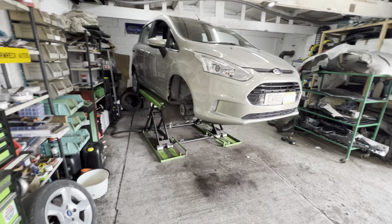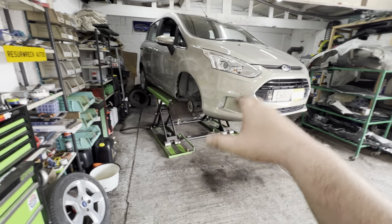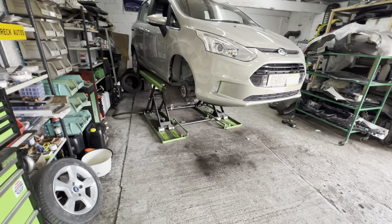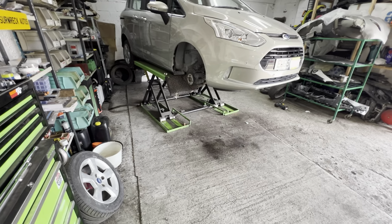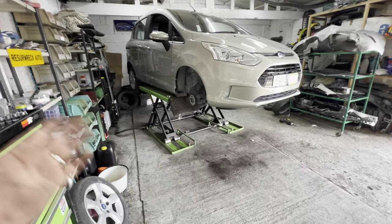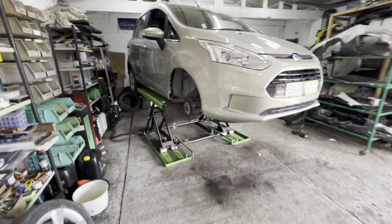We've sorted the Fiesta out and we've made a start with the B-Max and we've pinpointed that, fingers crossed, it's just going to be pads. I think it's just going to be pads. Discs, I'm not sure about. I'm really not sure. I'll have a look. I'll see what price they are. I'm definitely going to do the pads, but the discs, I'm not sure.